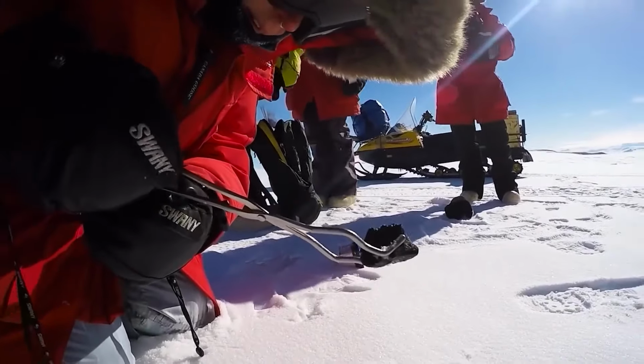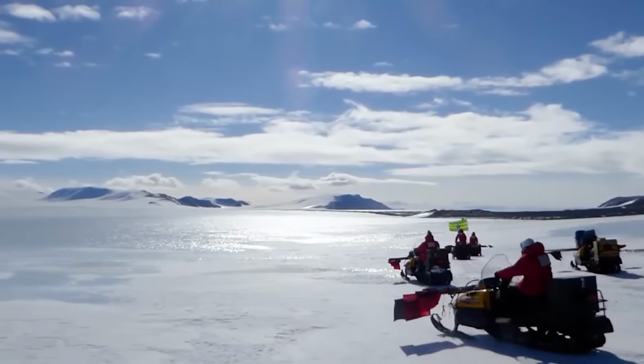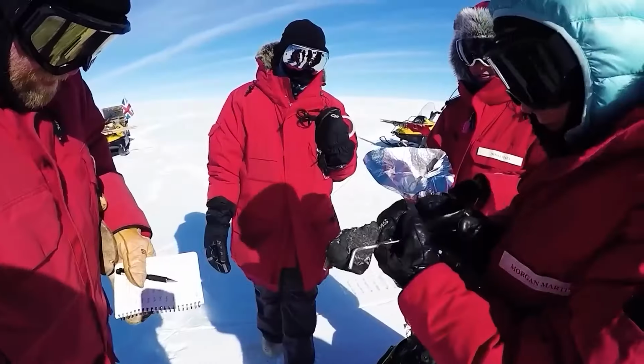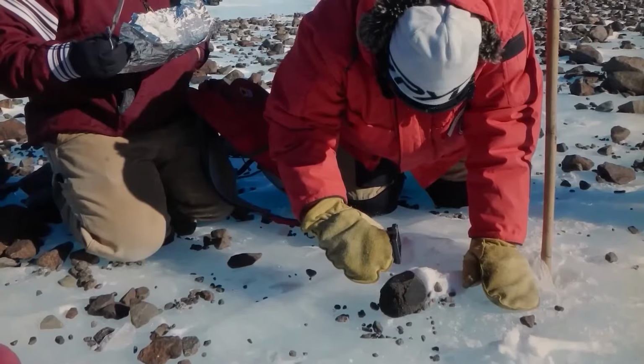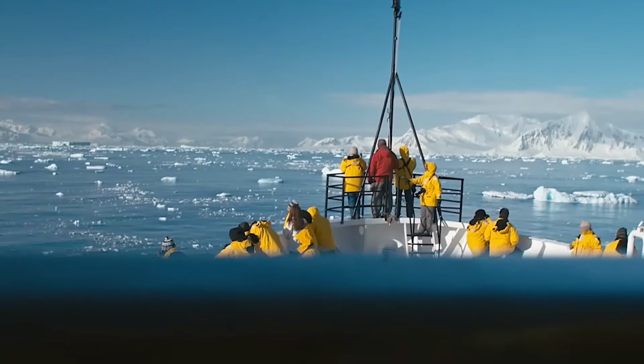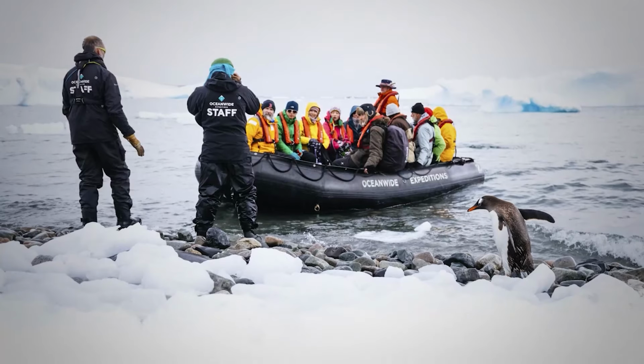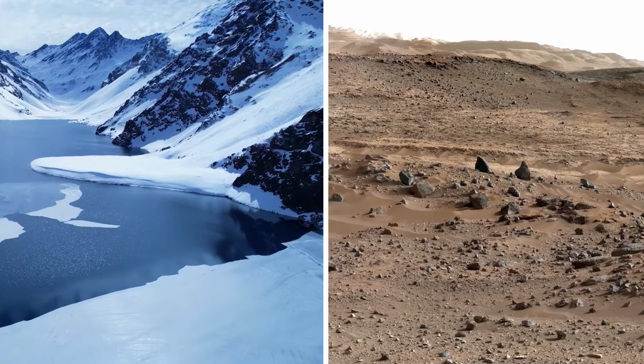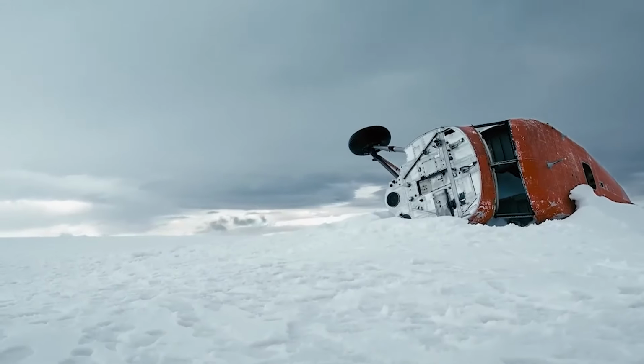Exploring these extreme environments also teaches us about the importance of teamwork and resilience. In such tough conditions, people must rely on each other and work together to survive and achieve their goals. This spirit of cooperation and determination is essential for overcoming the difficulties presented by both Antarctica and Mars. But there's more.